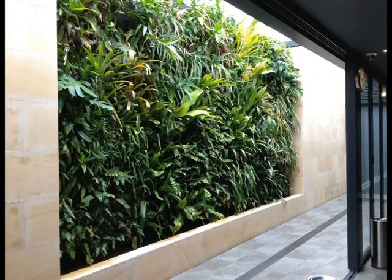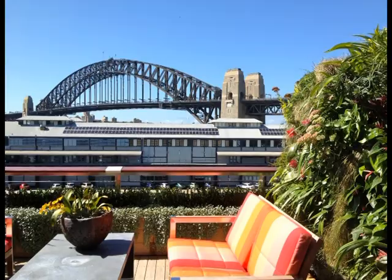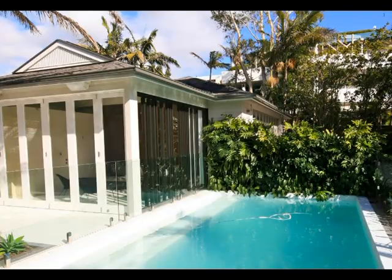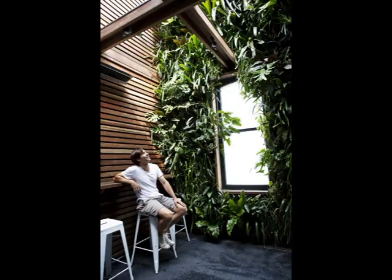Hi, my name's Ed Warburton. I'm the director of Green Wall Australia and I build vertical gardens for a living. Green Wall can work anywhere, on any vertical space, indoors and out. Just a fantastic way to use space.